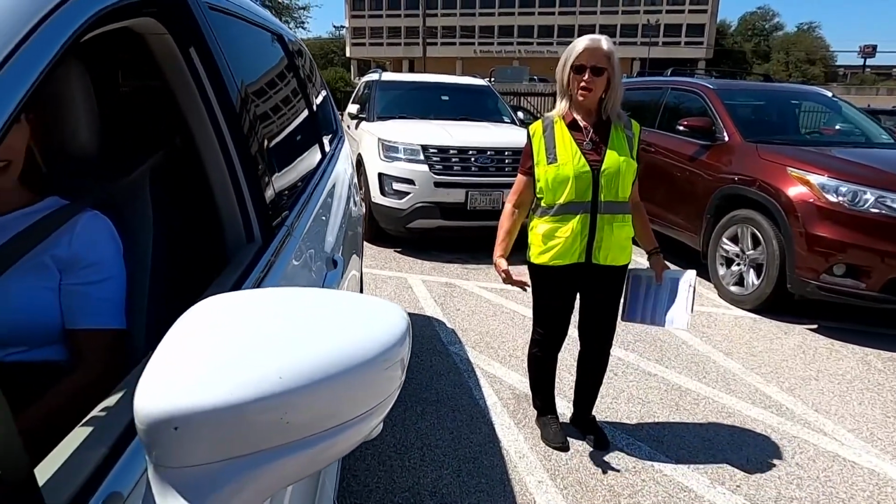You can eliminate more of that blind spot by doing that? Yes, sir. We can eliminate almost all the blind spot. All cars have blind spots, but we can get rid of the majority of them. And that would certainly cut down on crashes, would you think? Absolutely.